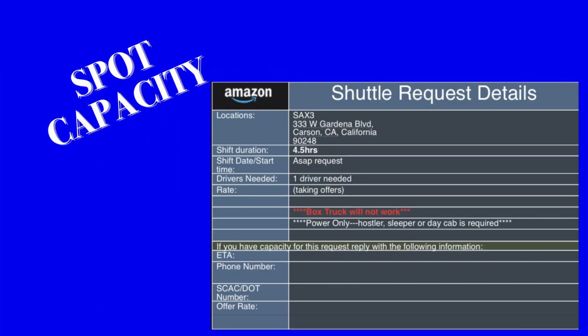And last but not least, these are some of my favorites, these shuttle run requests. Now they're offering it for 4.5 hours. They typically will pay $100 an hour for this. Usually when I've done these in the past, they're for 10 hours at a time. So maybe on 4.5 hours, maybe they'll give you more than $450. I don't know. But usually when I've done these in the past, it's 10 hours at $100 an hour for $1,000.